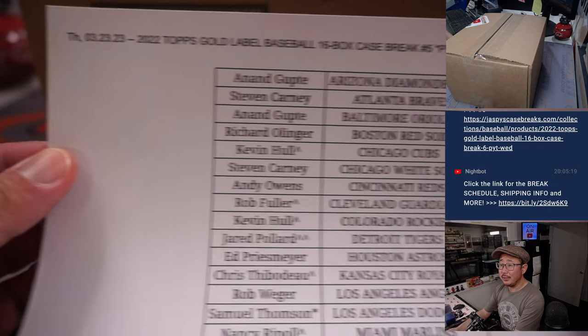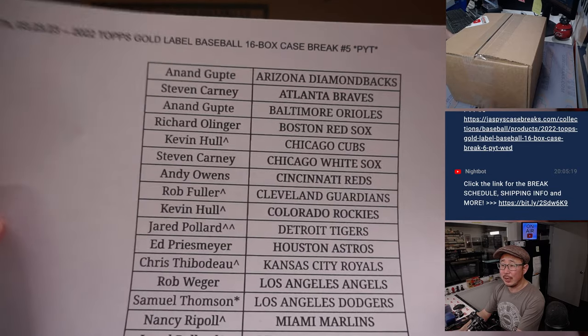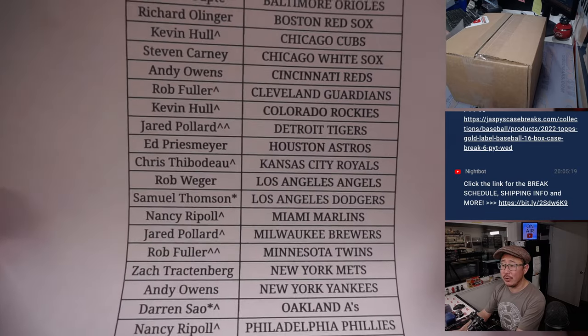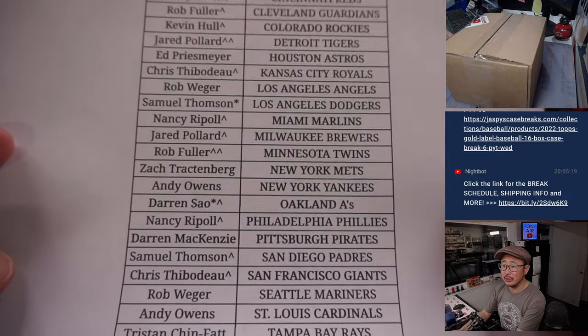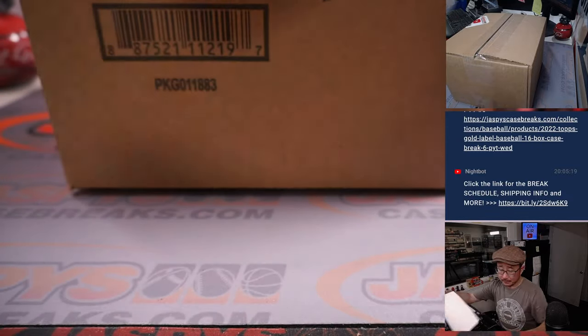Thursday, the 23rd, in the year 2023, pick your team 5. If you have a little rooftop next to your name, that means you won that spot in that team random filler that we did. Samuel, you ended up with last spot mojo with the Dodgers. 70% of the time, last spot mojo hits 100% of the time. So they say.